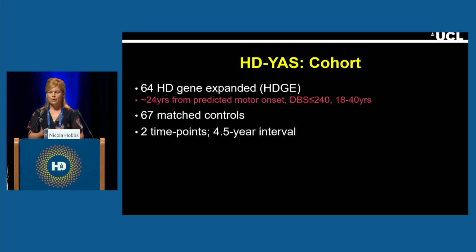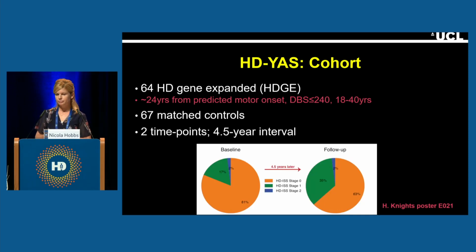So our cohorts. At baseline, we recruited 64 individuals into our HD gene expanded group. They were on average 24 years from predicted motor onset, and they were all young adults. We also recruited 67 controls, and we've seen our participants twice so far with an interval of about 4.5 years between their visits. In terms of the HD ISS, at baseline, 81% were stage 0 and 17% were stage 1. Over that 4.5-year interval, about 20% progressed from stage 0 to stage 1, no one progressed from stage 1 to 2, and no one regressed.